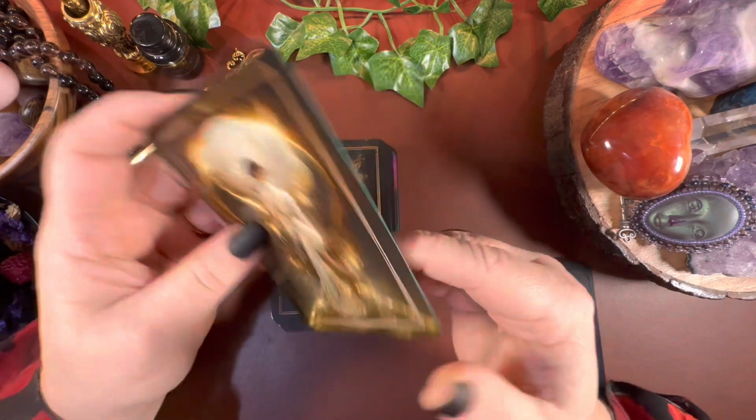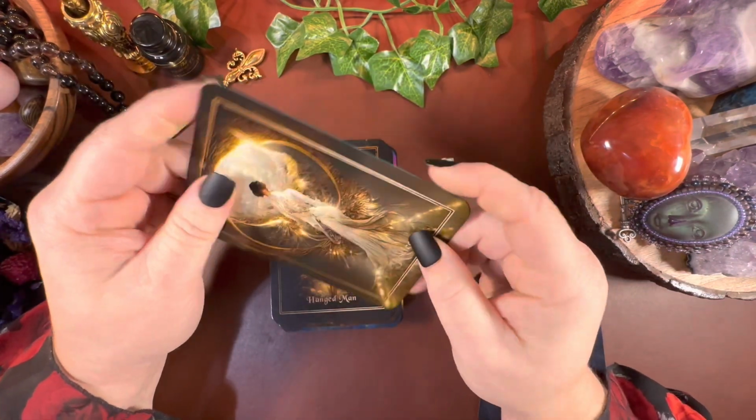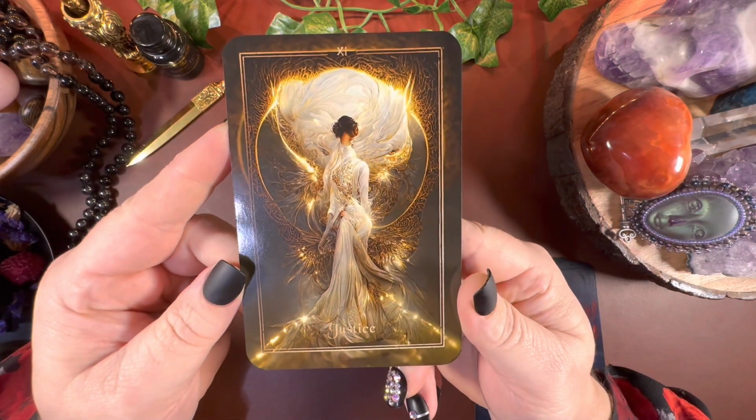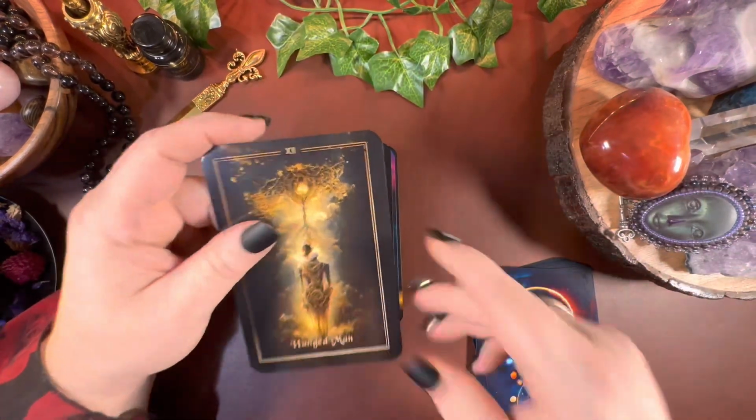These are glossy. I did end up edging all mine, which I'll show you afterwards, in a, this is Justice. I love all the feathers too. It feels very ethereal.